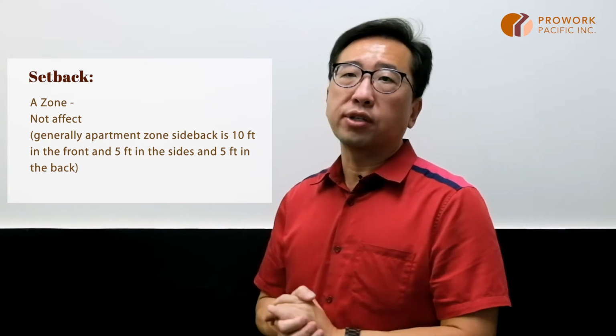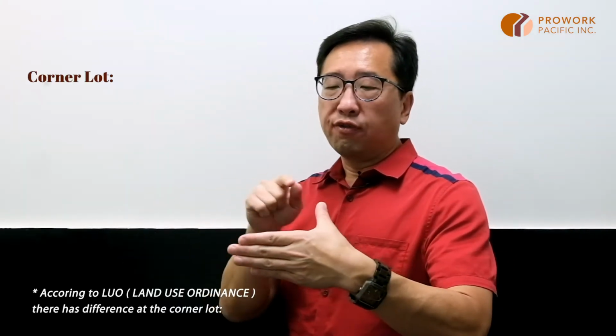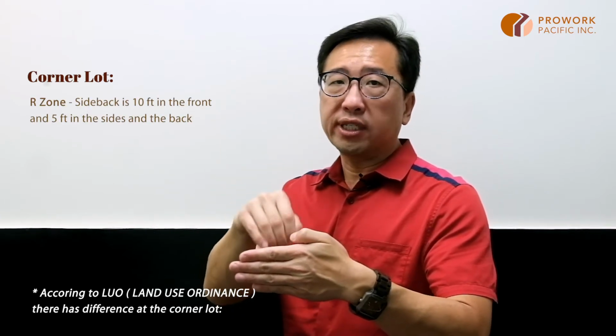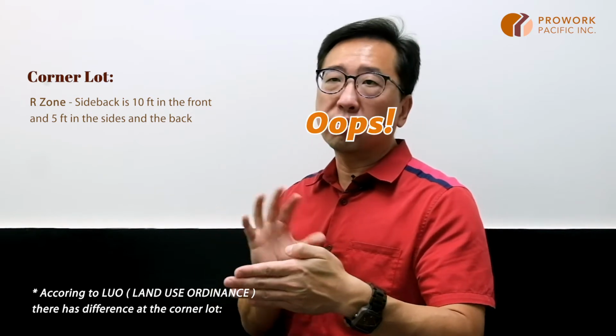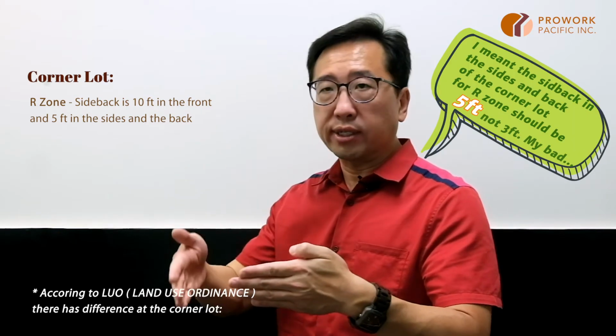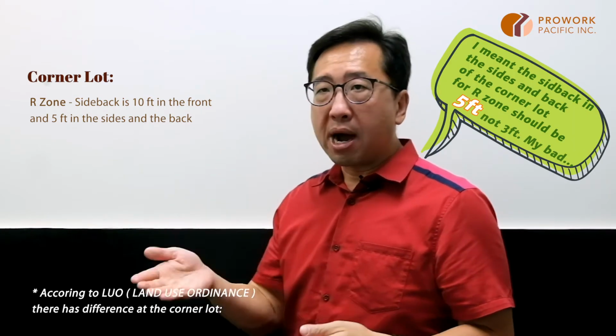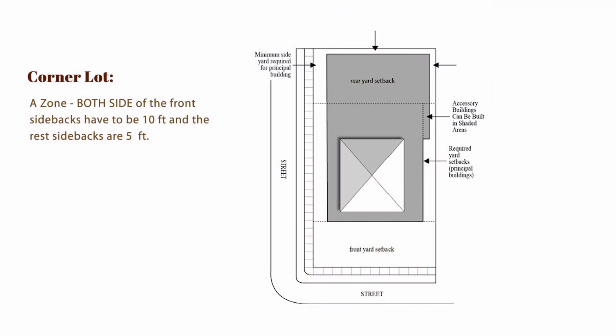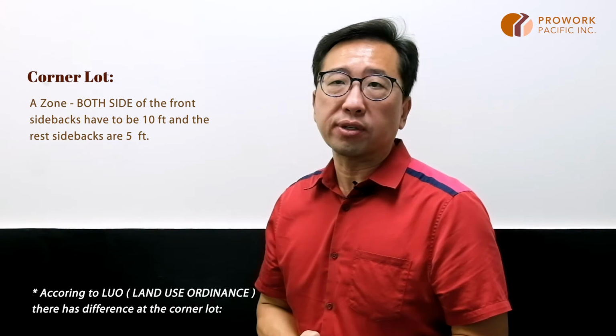Now, the only part that is really tricky is if you have a special lot like a corner lot. When you have a corner lot, that means there are 2 streets at your lot. Now, for residential zone, you only need one side to have a 10 feet setback, and then for the other 3 you can still use 5 feet, even though this is a street. But if the same corner lot is in an apartment zone, then for both streets you have to provide a 10 feet setback, and then the rest is 5 feet setback. So this is one of the major differences.